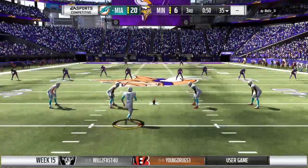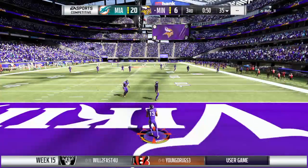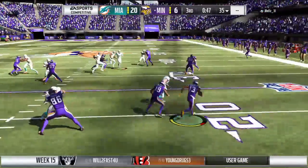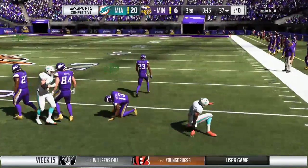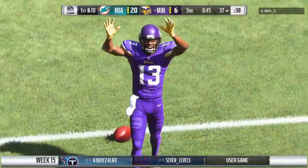Gostkowski now out to kick it away. That'll be taken in the end zone.